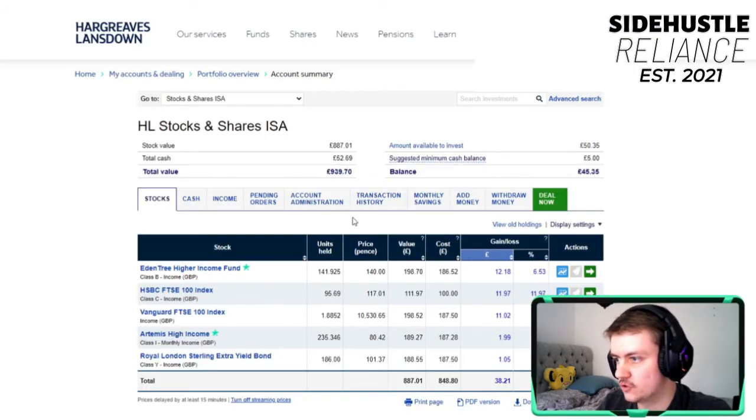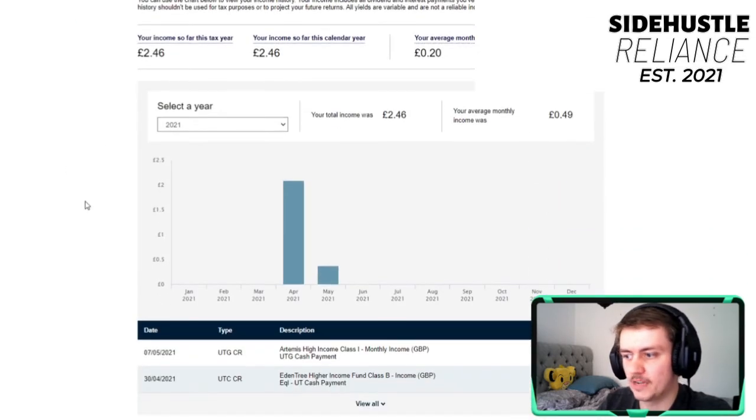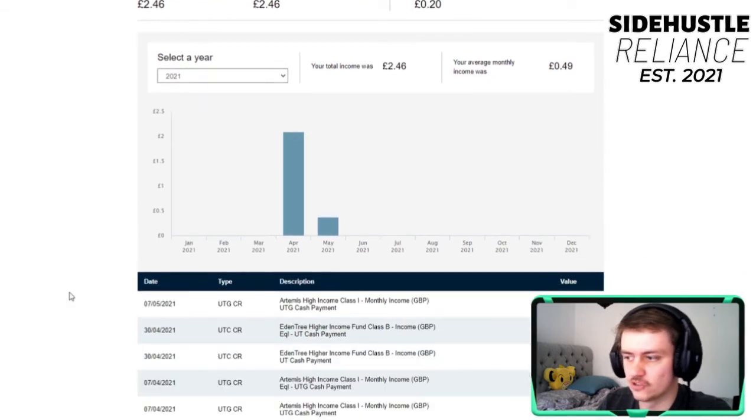So it should be in, where is it now? I think it's income, or is it cash? One of those two. Yeah, so here we go. So we can see the money I've earned so far. In April I earned £2.09, and in May I've earned 37 pence so far. I'm pretty sure you can click into these. Oh, you can't. It just shows me.